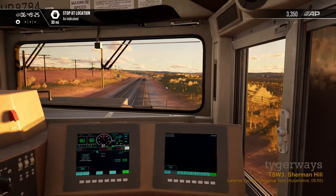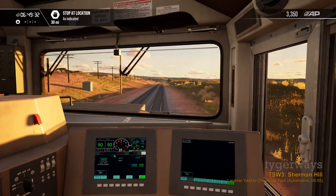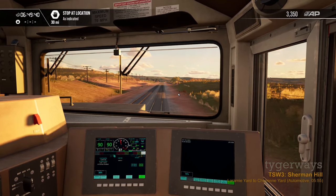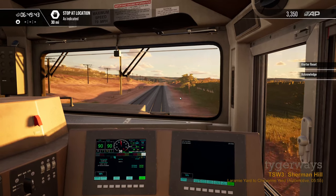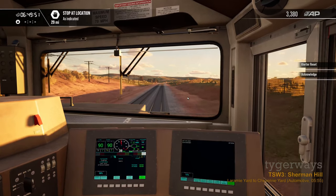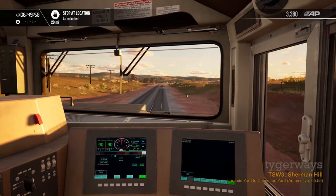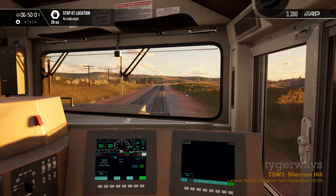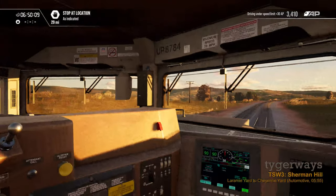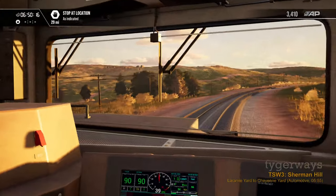Driving this bit again here, passing Dale and the summit, and then running downhill all the way to Cheyenne, passing the granite quarry, passing the chemical facility at Wycon, passing the shooting range at Bori. Running underneath the Interstate 80 twice. And then we will have a look at this machine here, the cab signaling machine, that gives us such weird indications or aspects.